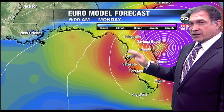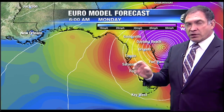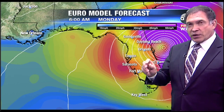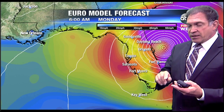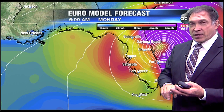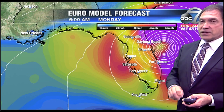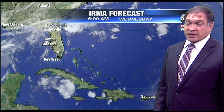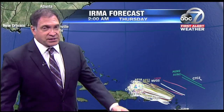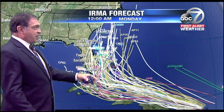Now, models will do that. They'll switch back and forth between solutions. Eventually, all of the computer models will start to hone in on one solution. Well, as of this morning, the Canadian model, the European model, the American model, and the hurricane models have all focused in on a more eastward solution to the forecast track. That's a good thing. You look at the kind of consensus model tracks, and they all seem to be pushing a little bit further to the east.